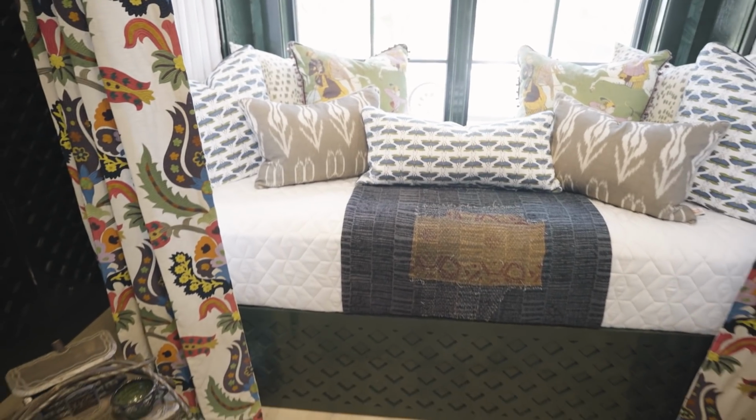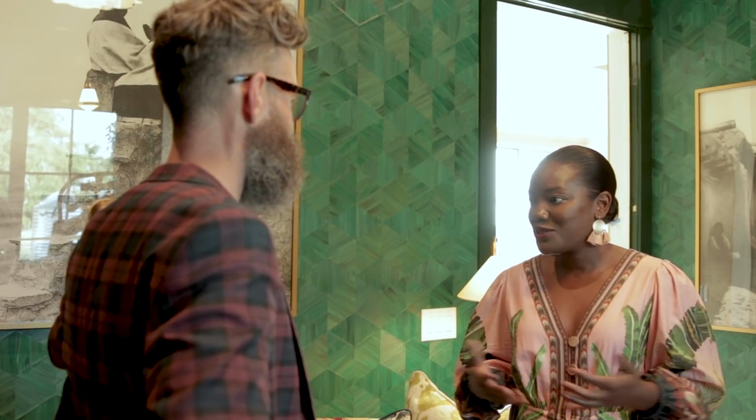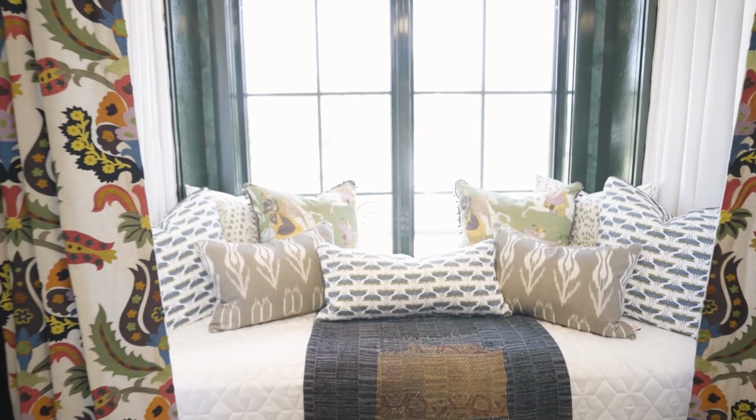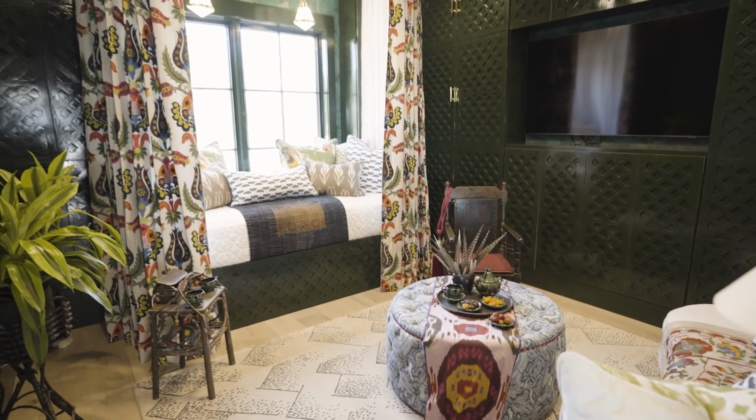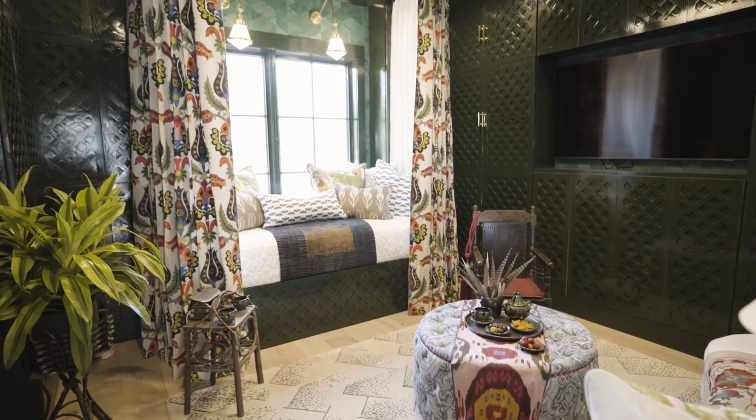Tell me about the choices you made here with both bedding and the mattresses you use. We use Stearns & Foster mattresses and Tencel bedding. And one of the things that we did in this space was instead of running the bed lengthwise into the room, we ran it against the wall. So it gives you a bigger footprint to play with.